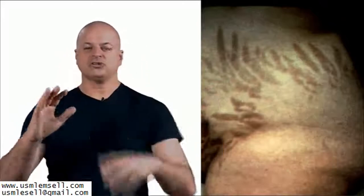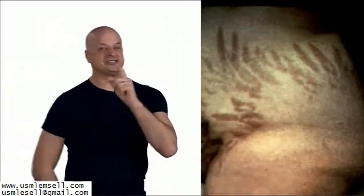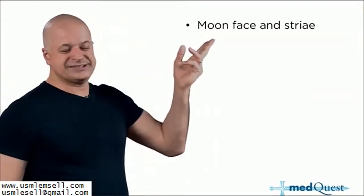Because cortisol takes the skin and turns it into sugar. Takes the bone, turns it into sugar, because that's the biochemistry of this. The biochemistry of this is not that they're going to ask you about moon face. No.